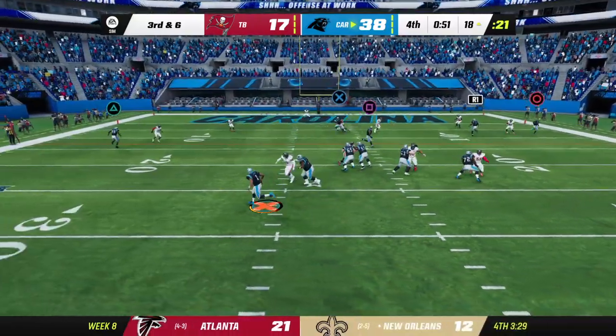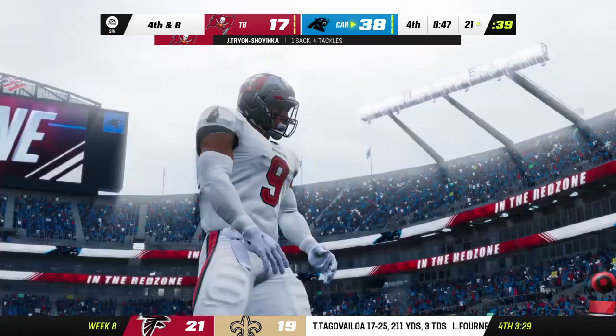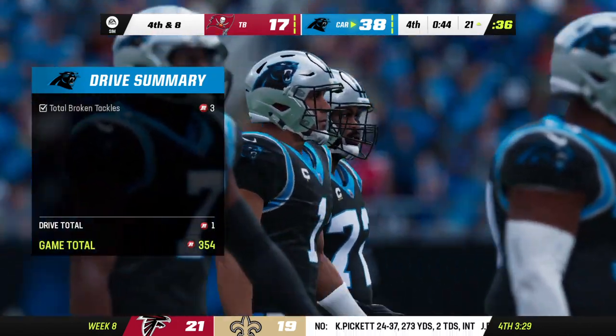Now a shotgun snap as they'll look to throw. He'll be hit and taken down at the 21. Joe Tryon, he's the one to get him, and that is sack number 7 for him on the year.